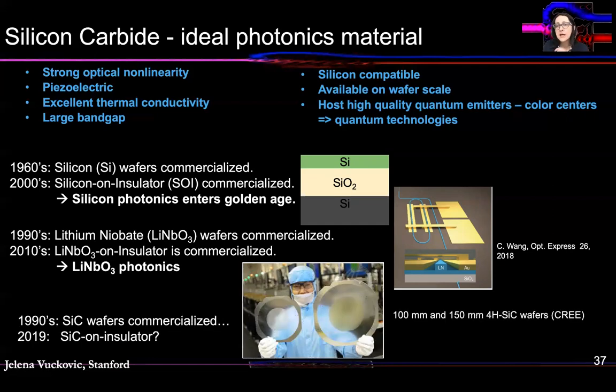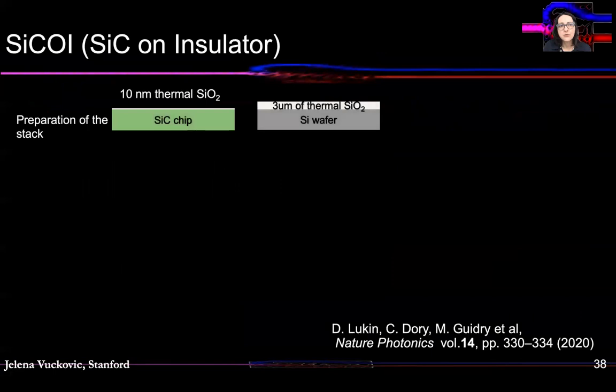Silicon carbide, bulk silicon carbide wafers were commercialized in the 1990s. They're quite inexpensive. You can get 6-inch wafers from companies like CREE. But as of last year, there was no commercial thin film silicon carbide on insulator, which is why we had to develop it ourselves. So how do we do this?